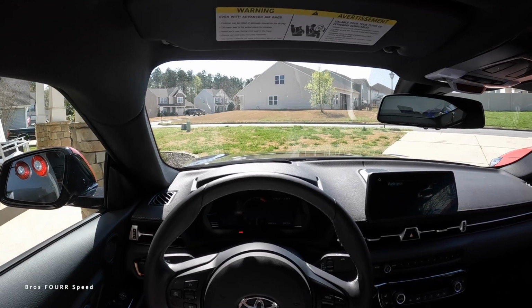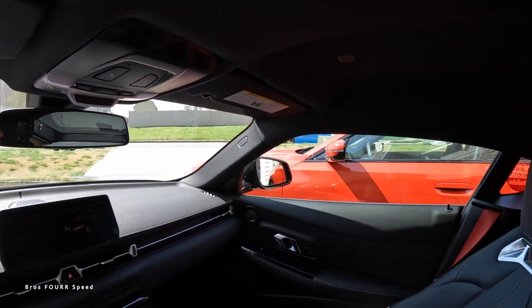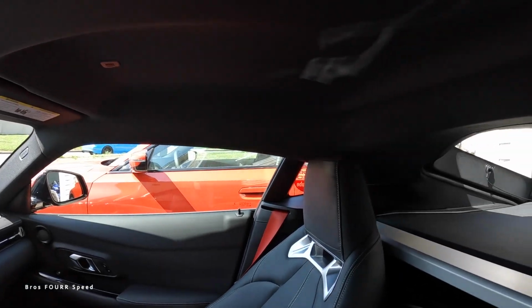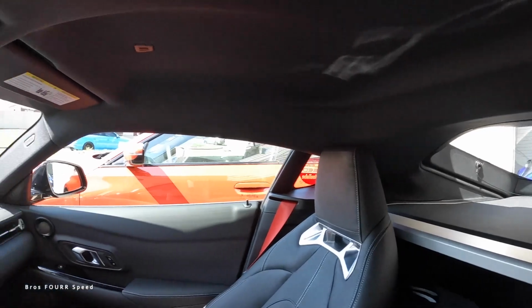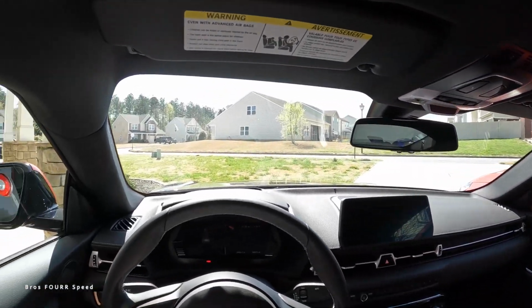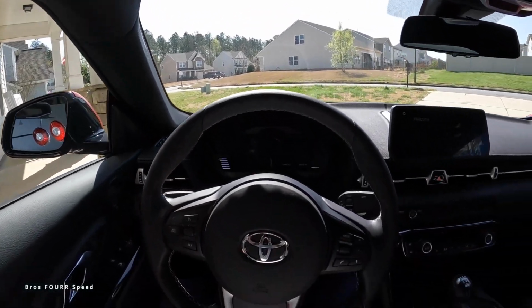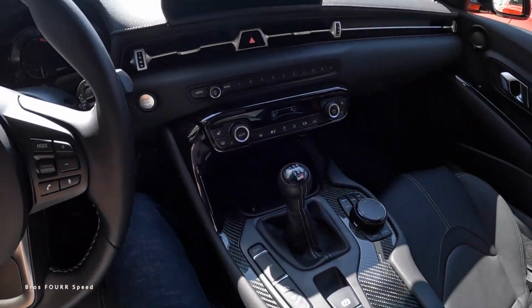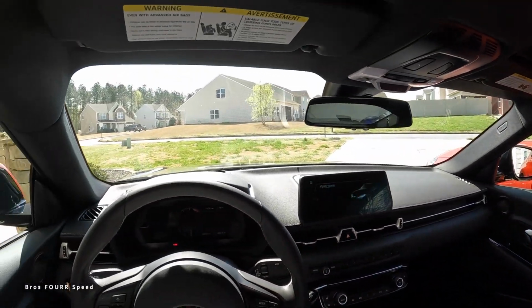Now, as far as the POV look of sitting in a Toyota Supra, you got smaller glass, it's a little bit more hunkered down, and visibility is decent. However, that pillar is huge back there. So it's a little on the small side when you're sitting in here, daily driving it, things like that. Touching everything in here, it feels nice. You got some carbon fiber, of course, manual transmission. So not a bad look.